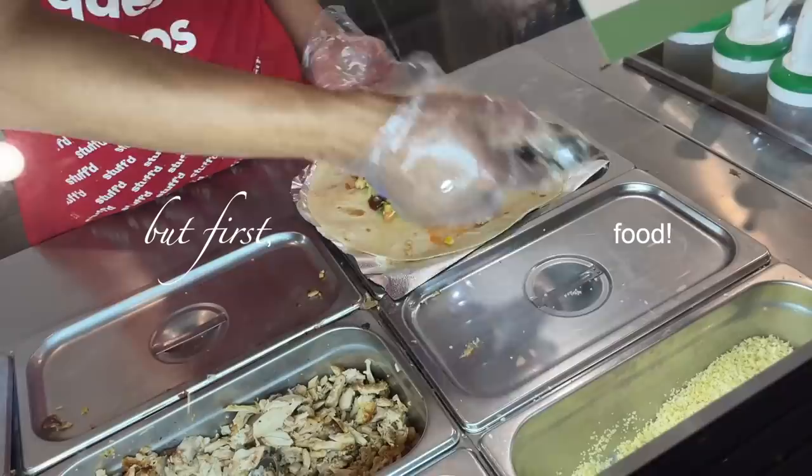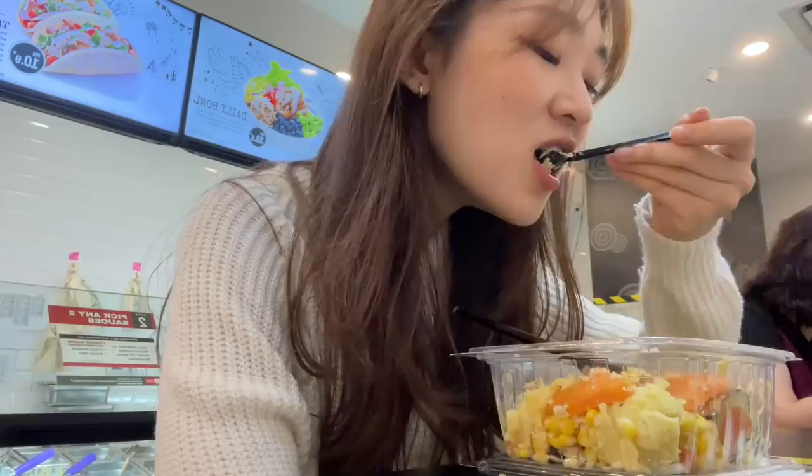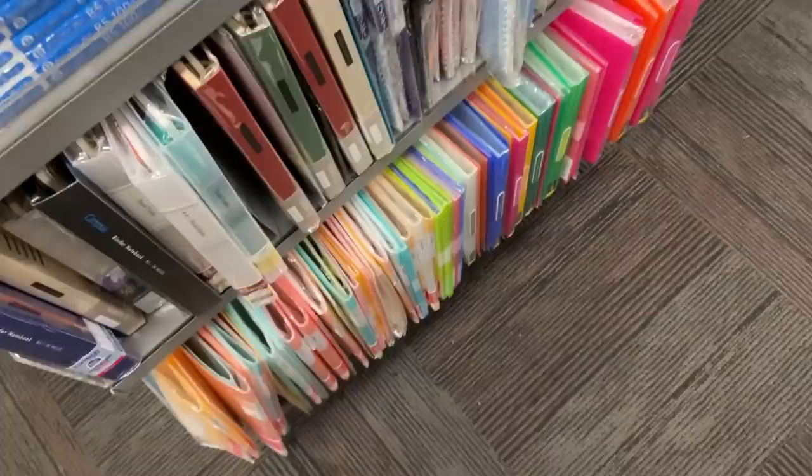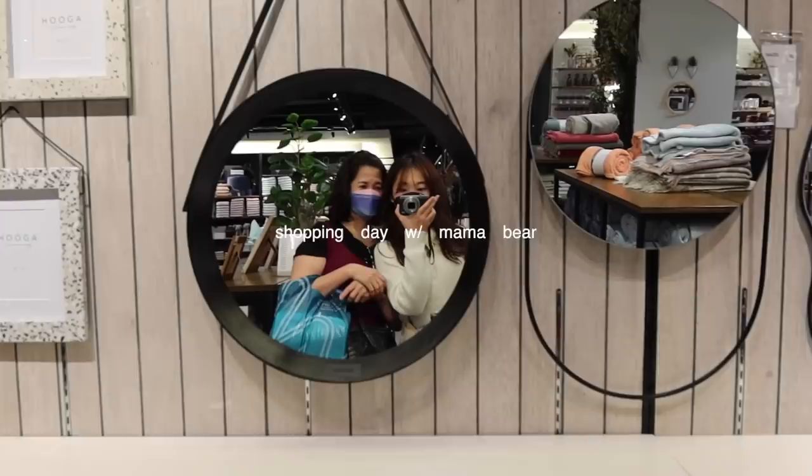Get it now. Getting this bean bag for my room, it reminds me a lot of the Togo floor chair.